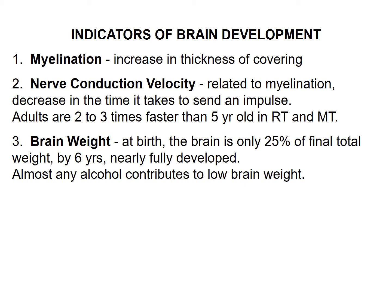Indicators of brain development: we can't necessarily look in their head, but we can have them try things and see what's happening, and then we can guess what's going on. So as their reflexes get better, then we're assuming they're becoming myelinated, and that's a good thing. Nerve conduction, you see there for reaction time and movement time. Brain weight, the brain is only 25% of the final weight. By 6, nearly fully developed. Almost any alcohol contributes to low brain weight. And so all of these things are important. So we're going to test the child, and then we're going to make inferences about what's going on with their central nervous system.